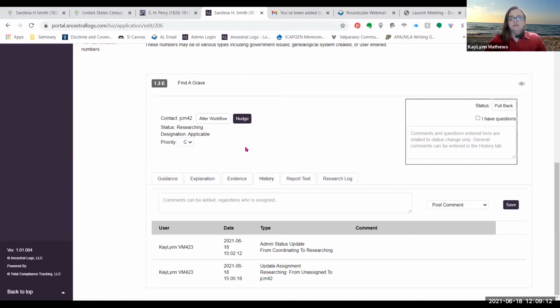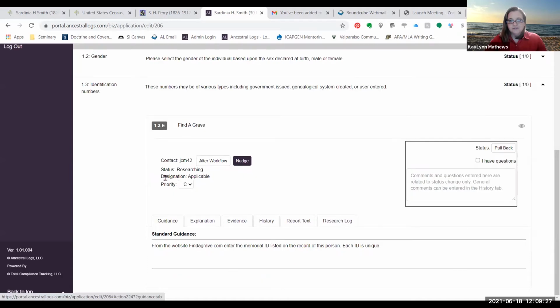So Jacob is going to go on to findagrave.org, and he is going to try and find Sardinia Smith's gravesite. Now, if he has no idea how to do that, he can come over here to the guidance section, click guidance, and it'll give you some information. So this one's pretty brief. You go to the Find a Grave, enter the ID listed on the record of this person. Actually, I need to change that. There's a search box. You can enter the person's name and search for the person.